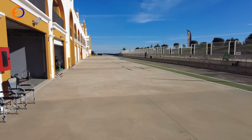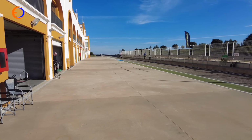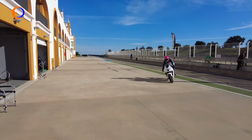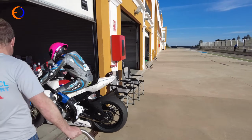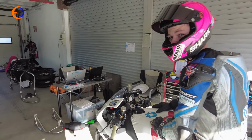Here comes our little star rider into pit lane. Nice, consistent race run. In the 40s for the first few laps, and then basically mid-41s the rest of the time. Absolutely spot on job. Doing it the Franco way. Nice and consistent. All right.